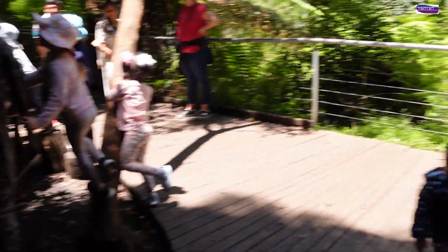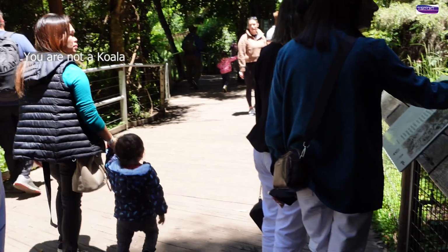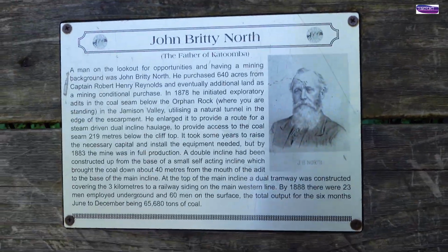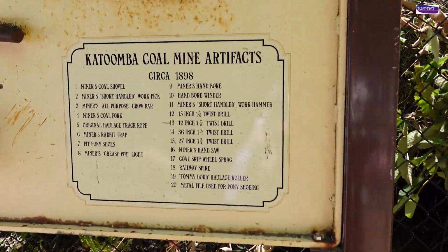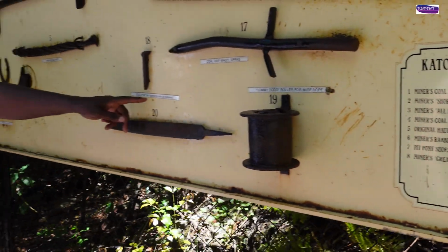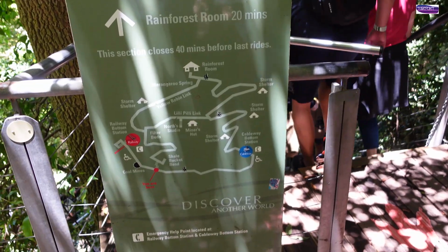That's not a horse. You're not a koala. I think you realize that now. Yeah, there's a hammer there. What's that tiny little teeth? Which one? This one? Yeah. Dog spike for fastening rails to sleepers. I'm not going to go down.